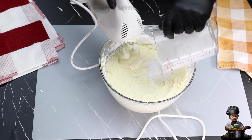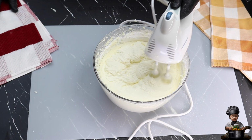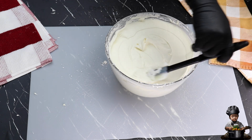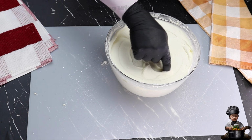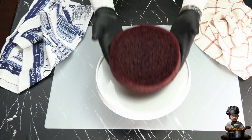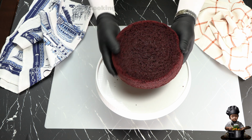Now for the fun part, assembling our masterpiece. I'll lay the first tier of the cake on my round baking plate and center it as best as possible. Look at how soft and fluffy these layers are. They bounce right back when touched.